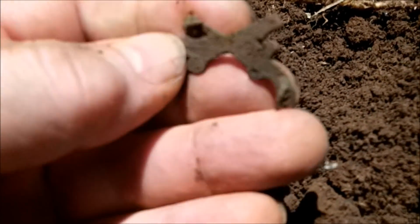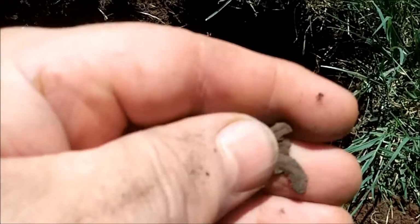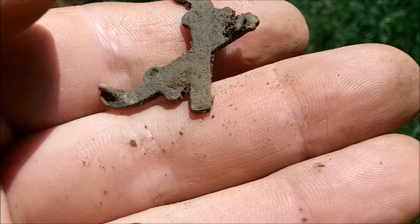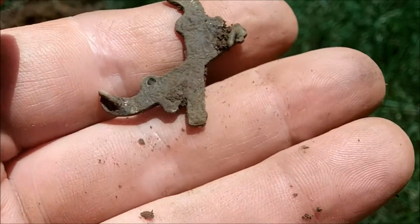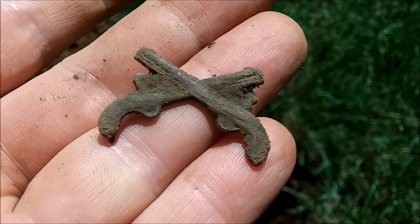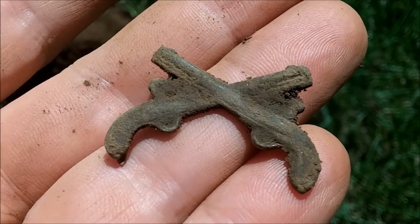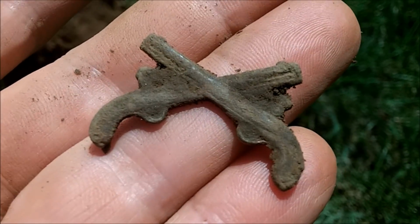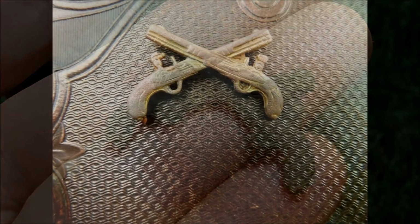It was a pin. The first thing that came to my mind was MP, military police, but it's cool as all get out. You can see where there was a pin or some kind of fastener, but check that out. It's like crossed flintlock pistols. I'll have to get it cleaned up, but what an awesome find. Way down there too.